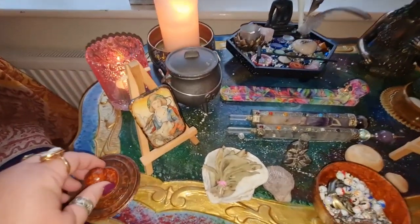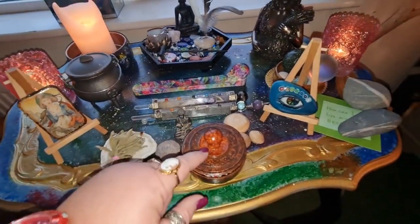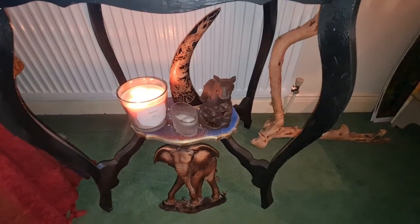A bit of sage there from a friend's garden. My uncle made that little bowl for me. And I have a love of elephants.